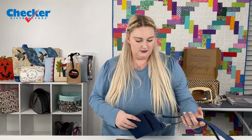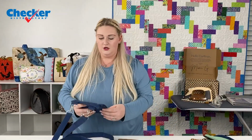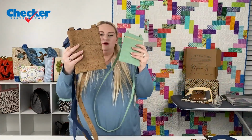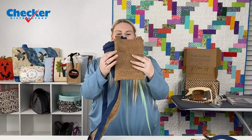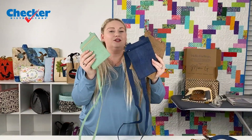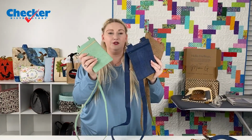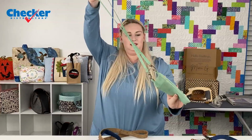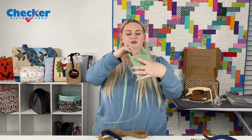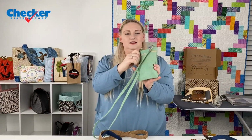So next on our list is 2 more from Always Sewing. You have cork crossbodies. You can see your different sizes here. You have your large, your medium, and your small. Now these patterns are specifically designed to be created with cork. You have the nice crossbody strap. These are a great size for your phones. You have the pocket on the back, the zipper on the front.